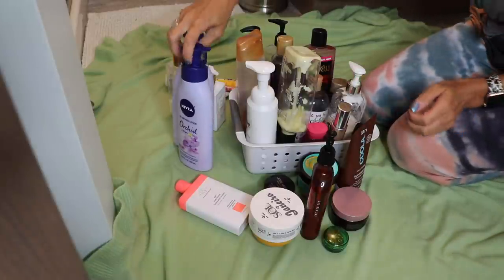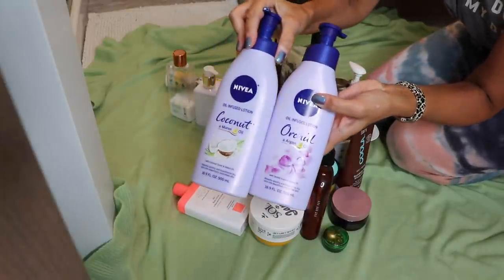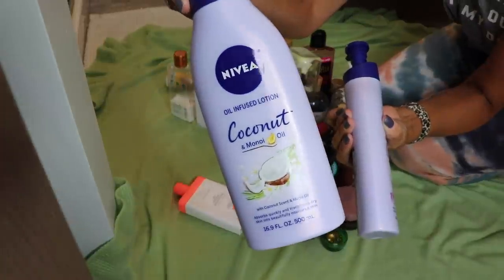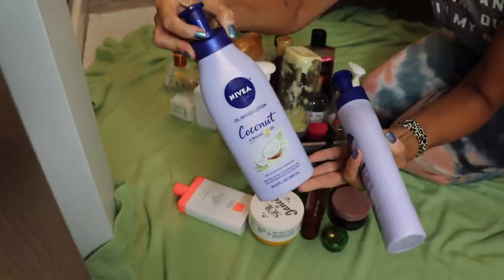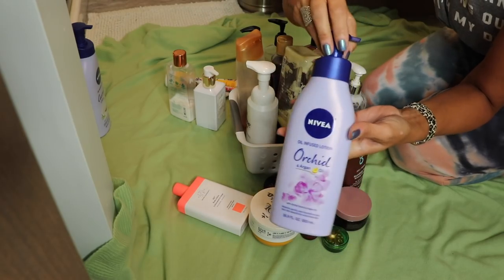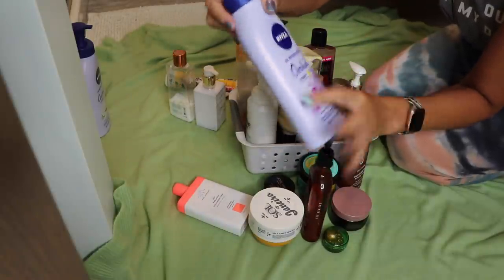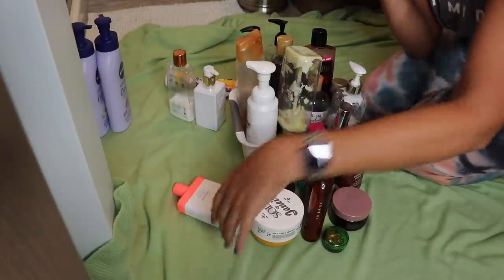Oh my gosh, this is a lot. So these two, I'm gonna have to try to go through this quickly or we're gonna be here forever, but these two Nivea ones, this one is my favorite, the coconut and monoi. Oh my god, it's so good. Is my camera gonna play games today? Probably. But I love this one. Definitely keeping that. That's the one I use more than any. My mom uses this one when she's here, so I will keep that one, but I don't like the orchid and argan one. I don't like the scent of it. But the formula is so nice and thin, but still hydrating.